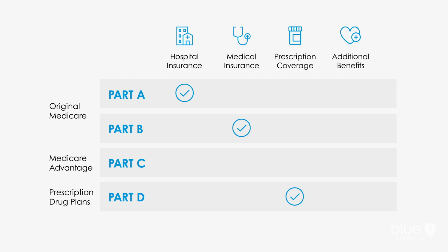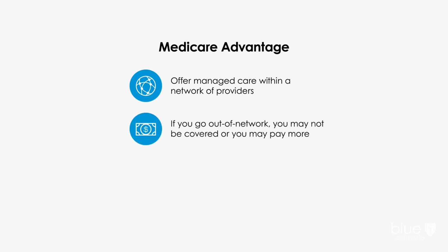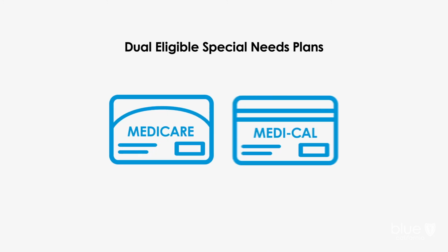Medicare Advantage plans are plans approved by the government and run by private insurance companies or health plans like Blue Shield of California. These plans cover the same benefits as Original Medicare, but may include prescription drug coverage and other extras like dental, vision, and hearing benefits. They offer managed care within a network of providers. If you go to an out-of-network doctor or hospital, you may not be covered, or you may have to pay more. There are special Medicare Advantage plans for those who qualify for both Medicare and Medi-Cal. These dual-eligible special needs plans coordinate Medicare and Medi-Cal coverage and offer additional benefits too.